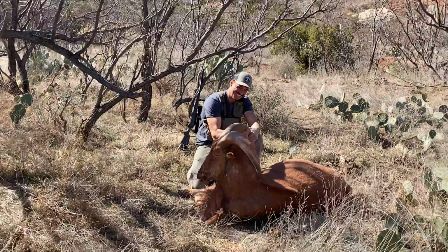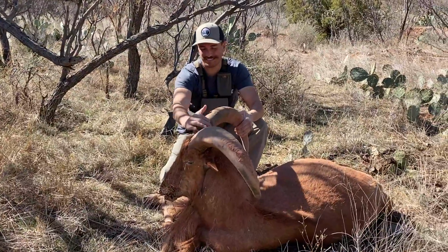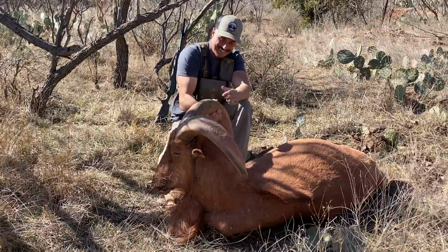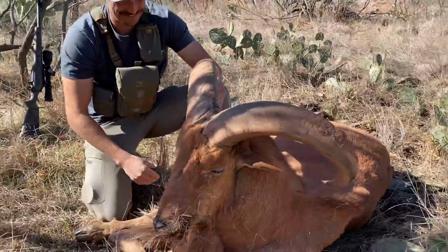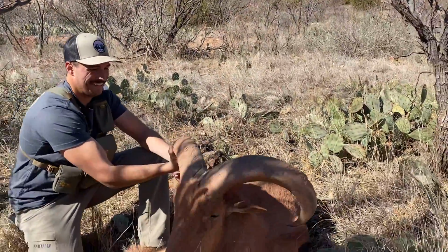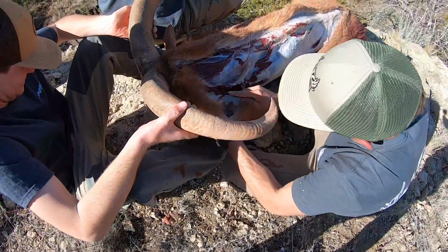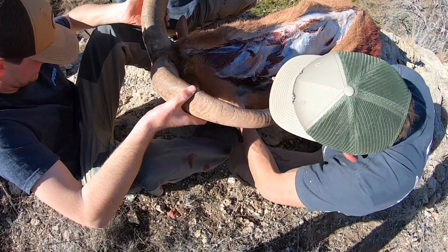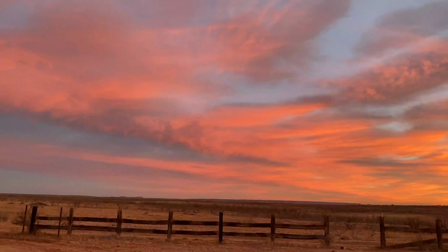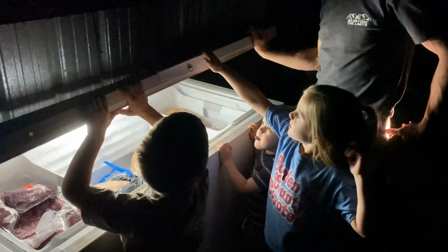Heck yes. What a sheep, dude. Look at those bases. Golly, that mass. He is thick. So massive. Just... What a ram. Congrats, bud. Dude, thank you. Tough and nasty. Ready? Watch your fingers, Hayes.